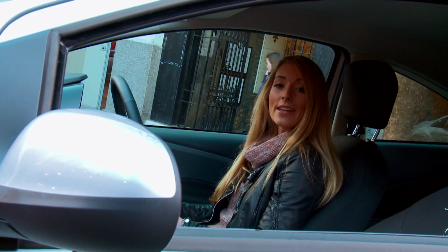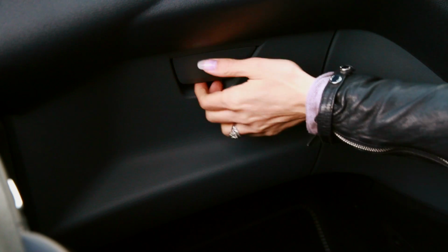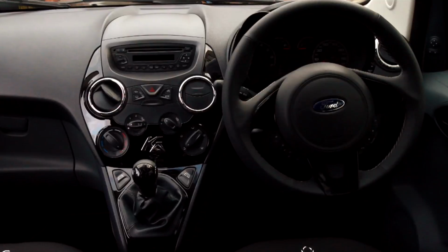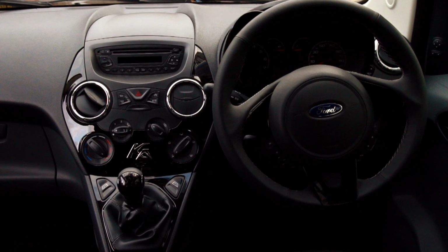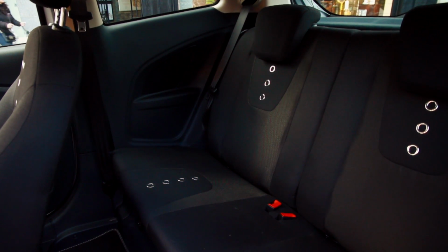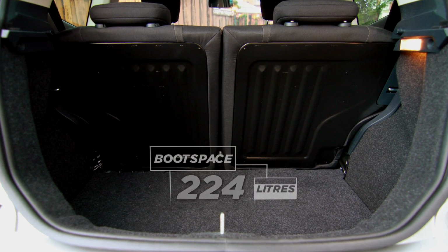Practicality-wise, there's generous head and elbow room up front. You also get a decent glove box and MP3 connectivity as standard. In terms of niggles, you can't alter the steering wheel for reach. The pair of rear seats are difficult to access and barely have enough room for kids, and you can only open the boot using the key.